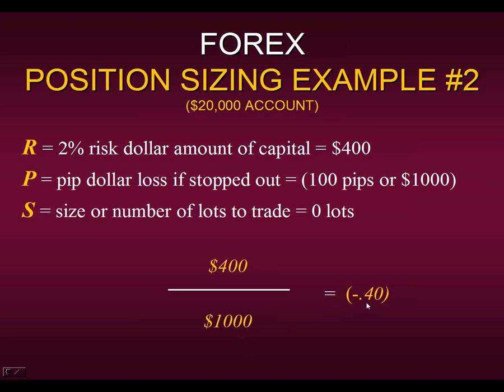Someone would say, well, Steve, what is that? Do I trade one contract or what? Basically, this is telling you you can't take the trade because we're not even making up a size large enough to equal one lot. So right off the bat, the beauty of this method is keeping you out of the trade because your account does not fit. Either your account size or how much you're risking or where your stop placement is.